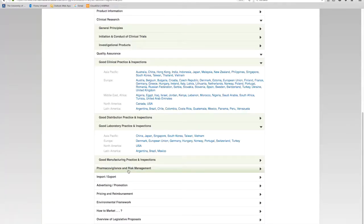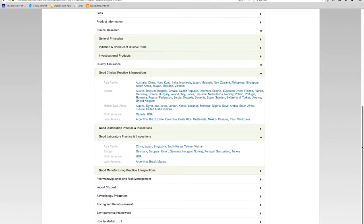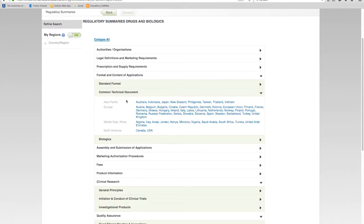And then you can also look at pharmacovigilance. So what kind of reporting would I need to do for clinical trials that I'm running in my country? Also, if you have trials run across different places. But we can start with the common technical document, and we'll just look at the one for the US.